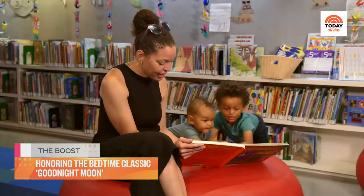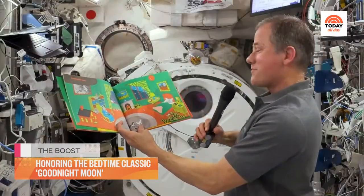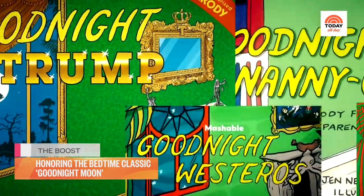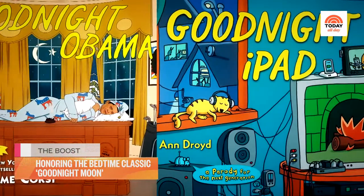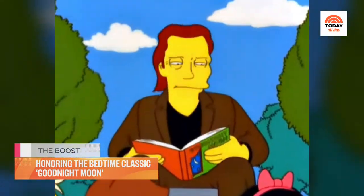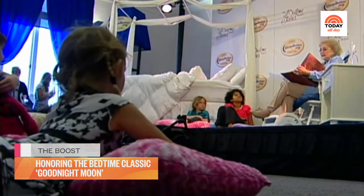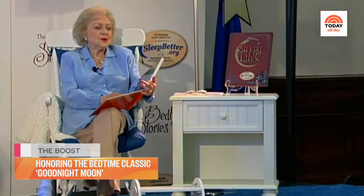And a little toy read around the earth. Goodnight Room. And high above it. There's even a trove of parodies goodnighting everything from presidents to iPads. Goodnight cow jumping over the moon. And more than a few famous faces have bid goodnight to mush and brush. And goodnight to the little lady who was whispering hush.